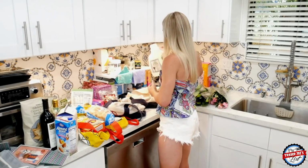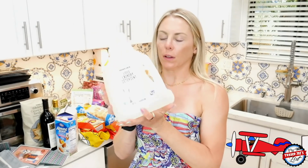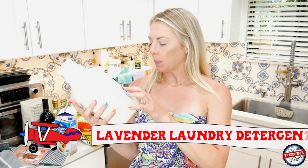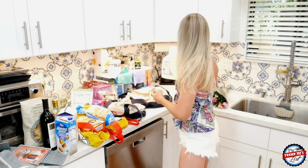And then in the homeware sections, I got the lavender laundry detergent. I've been using this stuff for years. I love it. pH balance, hypoallergenic, and it works. It works very, very well.